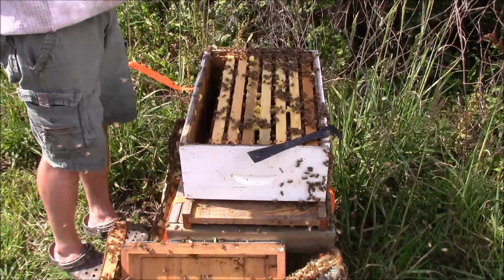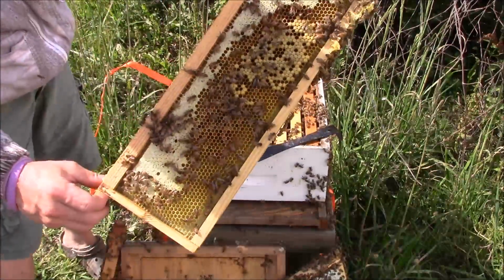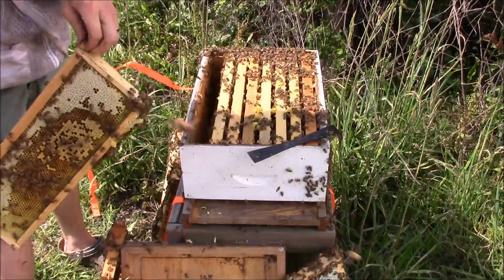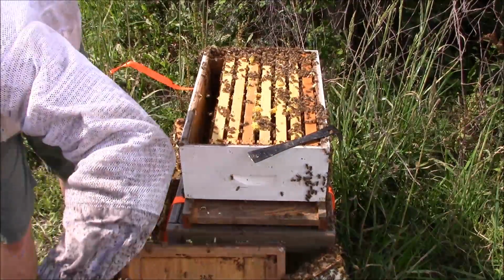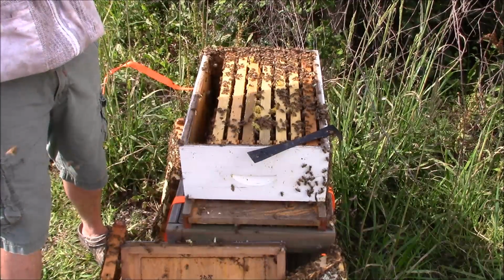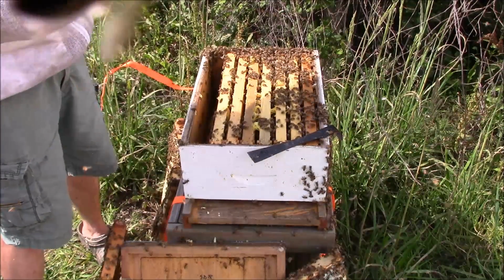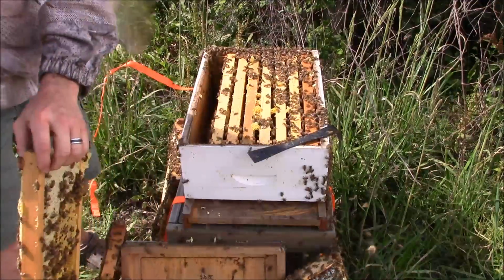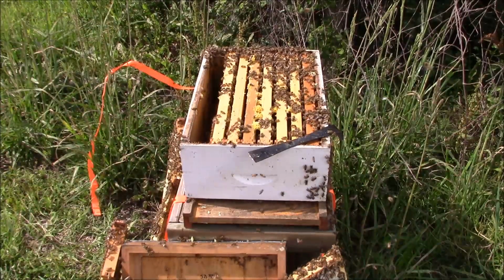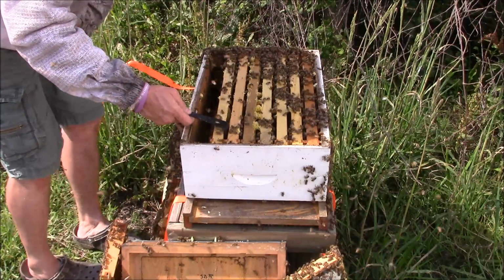I take that back. That's worker brood right there. We might actually have a queen in here, ladies and gentlemen. They're being so pissy I can't take my hood off to see, to do a good inspection on them. Let's see here. That would be nice if we had a queen in here.